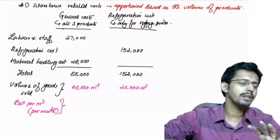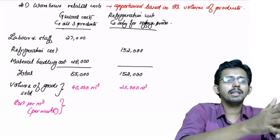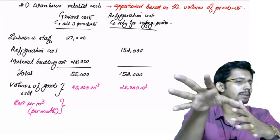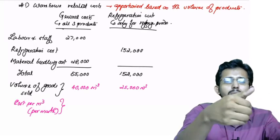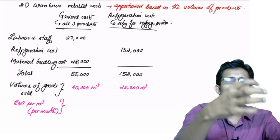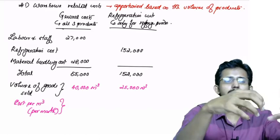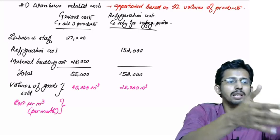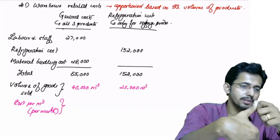Okay, so what we are doing here, we are taking the cost one by one, warehouse related cost. Warehouse related cost itself has two types of cost. One is general cost, and general cost has to be apportioned to all the three types of products. Whereas refrigeration cost has to be allocated only to those products which require refrigeration. So there are only two products, and we know the total volume of goods sold, that is directly given, and total volume of refrigerated goods sold is also separately given.